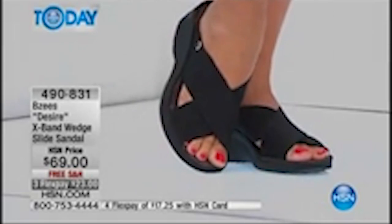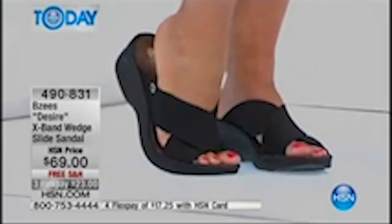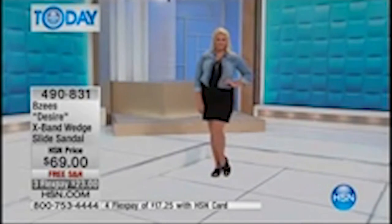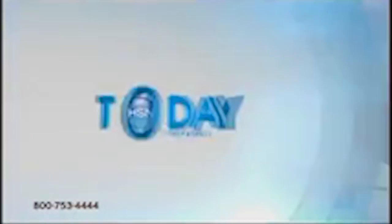So here's the deal. Whole and half sizes 6 all the way to 11, medium and wide widths, but no matter what you have going on with your feet, those stretch elastic bands have just the right amount of stretch where you're not popping out of them. That's right. But just the right amount of stretch where even if you have bunions, even if you have a high arch or, you know, whatever you got going on, they're very accommodating.